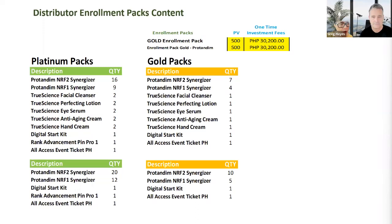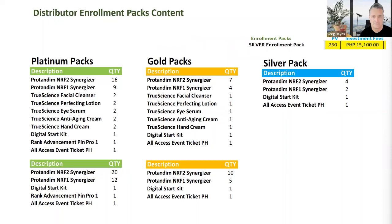Again, in gold packs, you have two choices: either all Pro Tandems or a combination of Pro Tandems and True Science. And the last but not the least is the silver pack, 15,100 pesos one-time enrollment fee. You will be given 250 personal volume, and you will only receive 20,000 worth of products. And we will see the difference in the commission structures, how to maximize your commissions. But you don't have a choice. It's only one pack. No choice of NRF1 or True Science, because this is just a silver pack. But we will meet you where you are, you guys.